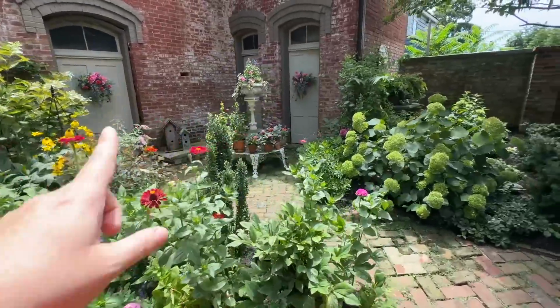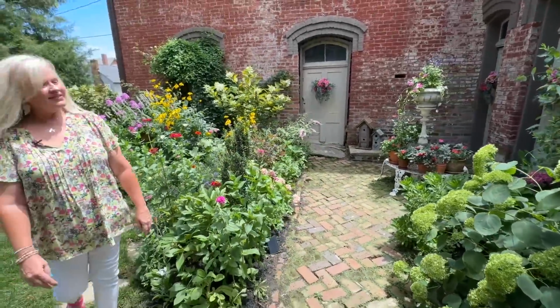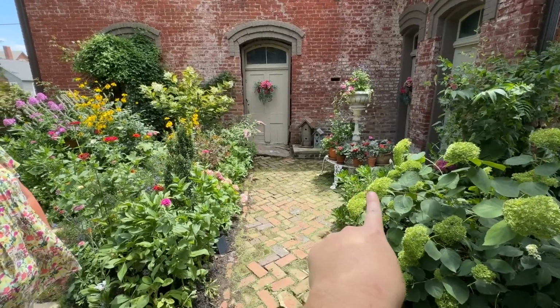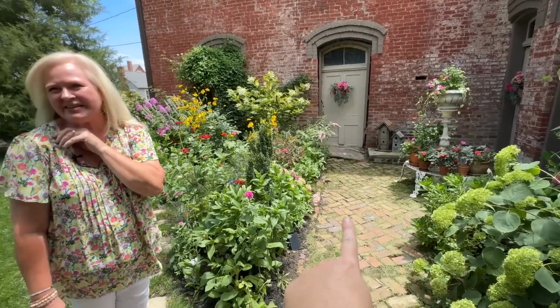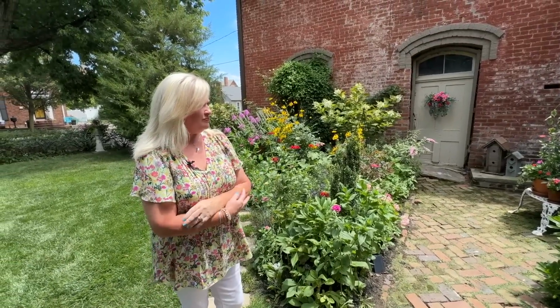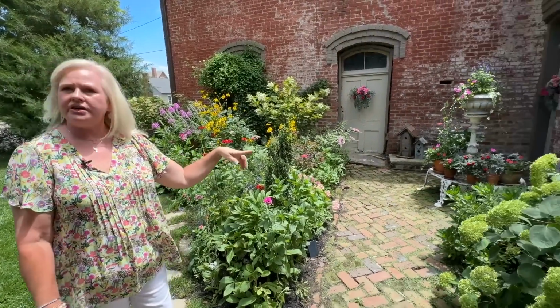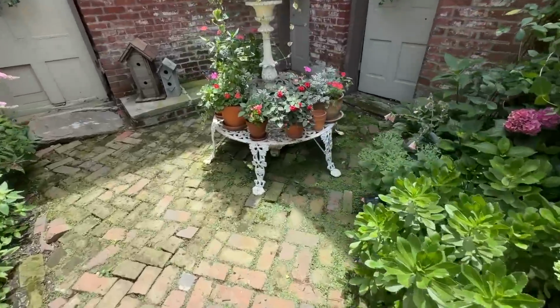So I wanted to show off what you've done here because I love it. So are those the antique pots, some of them, or are they mostly? I didn't use any of the antique pots out here because I want to sort of save them. But I'll show you where I have some of them. But this little, it's a tree skirt, the iron. It's supposed to go around a tree, like a tree bench.